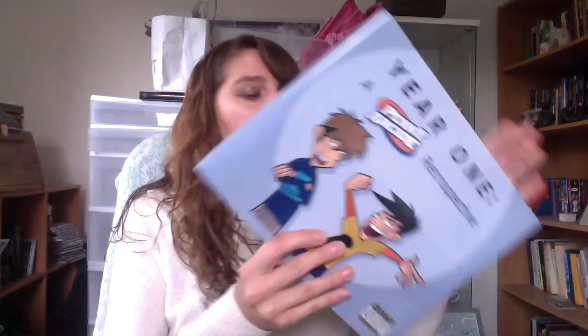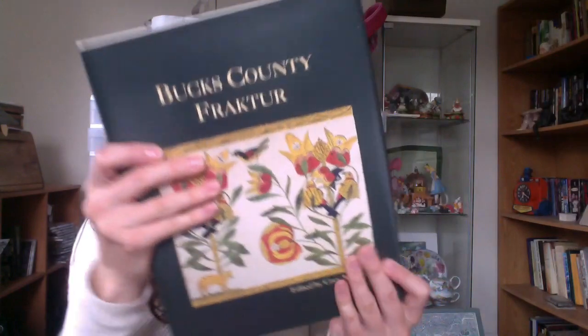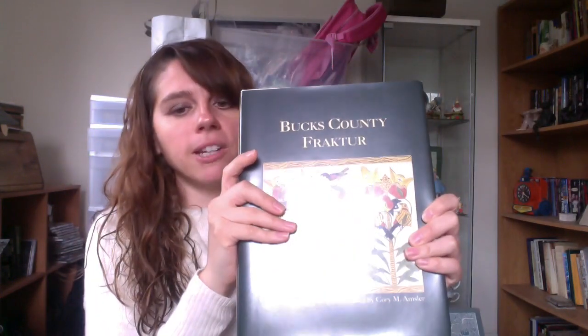Got some books. This is like a comic book. It was 75 cents. It's hardcover, like a picture book, but it's actually a comic, like an internet comic. This one was $2.50. History book, Traced with Fire, Written in Blood, Civil War. This one's also in nice condition. It was $2.50. Bucks County Fracture, so a local one. Art, all things I like.